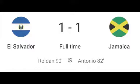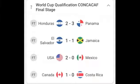Today we'll be analyzing Jamaica's 1-1 draw with El Salvador. And before we go right into the analysis of that match, I just want to state the results from the other games around CONCACAF. Panama beating Honduras in Honduras 3-2 after being 2-0 down. USA at home to Mexico winning 2-0, and Canada at home to Costa Rica winning 1-0.